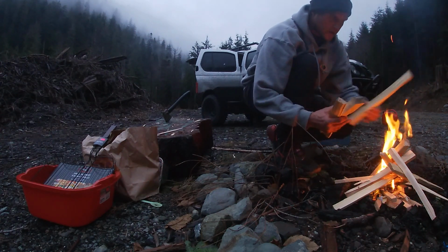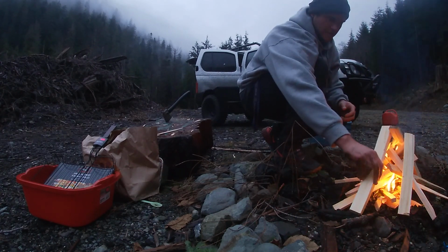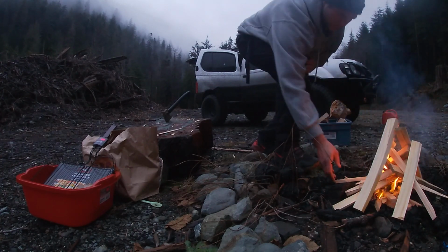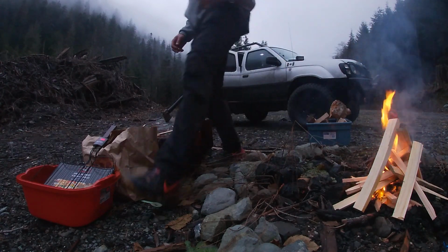Nice bed of coals going. Have some supper, and then we're going to do the last 25K of this trail at night. Maybe end it somewhere Port Renfrew. Terrific.